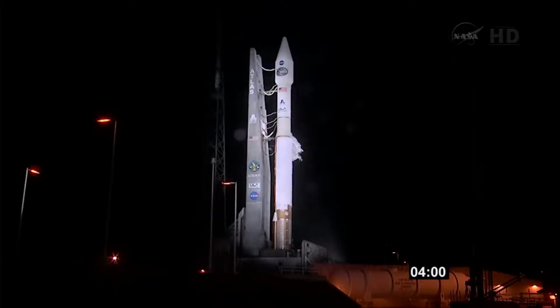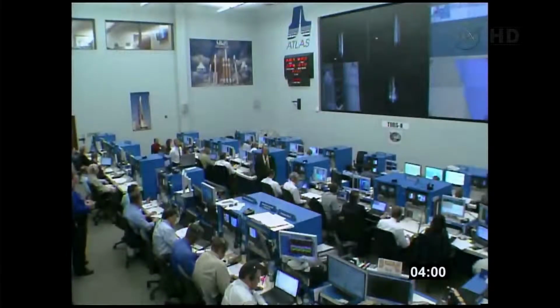Status check to proceed with terminal count. Atlas Systems, propulsion, go. Hydraulics, go. Pneumatics, go. LO2, go. Water, go. Centaur Systems, propulsion, go. Pneumatics, go. LO2, go. LH2, go. PASGAS, go. Electrical systems, airborne, go. Ground, go. Facility, go. RFFTS, go.